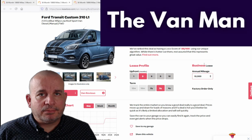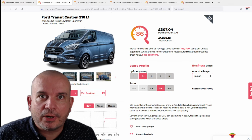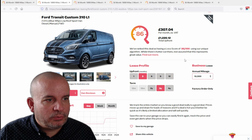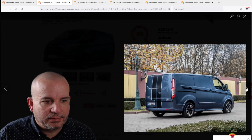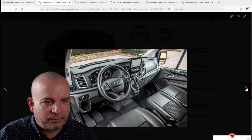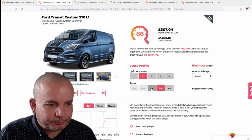This one's your van man, so your standard transit style van. And look, it's a transit. Who'd have thunk it? So this one's 2-litre Eco Blue 185 PS low roof sports van. So it's quite a funky looking beast is this. They're nice, aren't they? Yeah, very nice place to be.